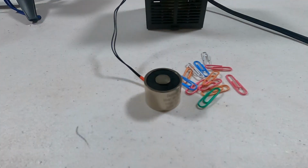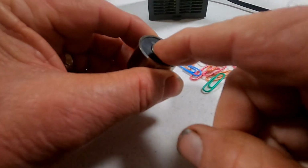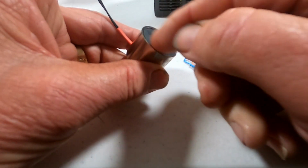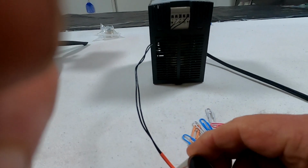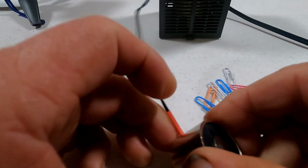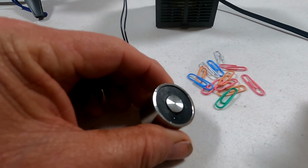Okay, this is an electromagnet. It is nothing but a piece of ferrous material in the center, which in this case looks like a piece of steel. Has a coil wrapped around it, and that coil goes back to a power supply, which is a 24-volt power supply. And of course, the coil in here has to be rated at 24 volts as well.